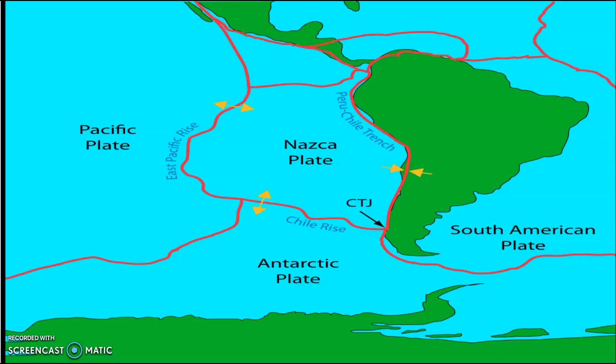One other reason the Nazca Plate is my favorite plate is because it is responsible for making small volcanic islands in the area that it covers, which is pretty cool because the creation of islands, I don't know. I think that's pretty cool.